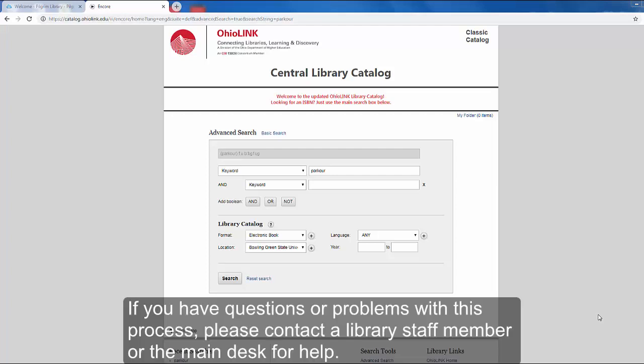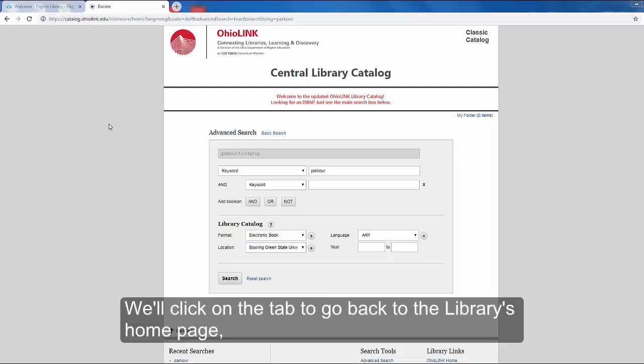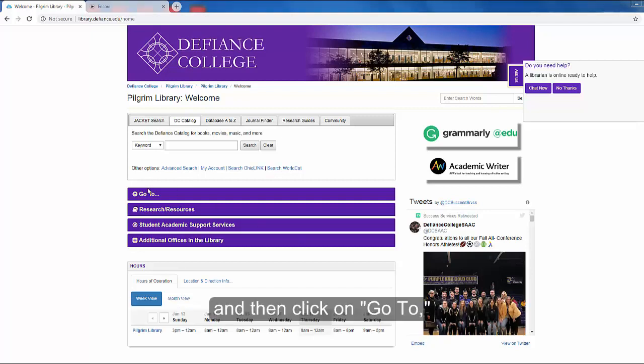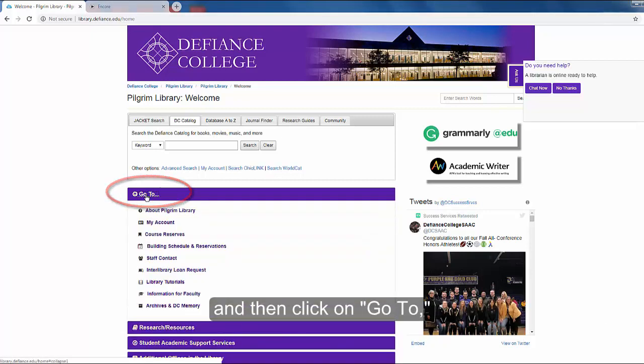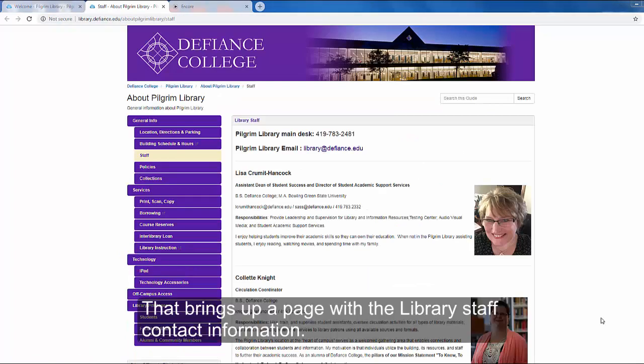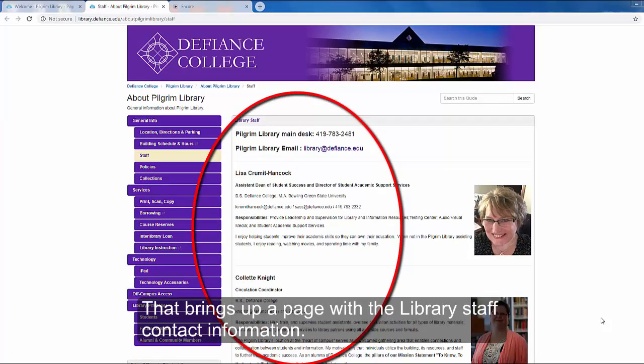If you have questions or problems with this process, please contact a library staff member or the main desk for help. We'll click on the tab to go back to the library's homepage, and then click on Go To and Staff Contact. That brings up a page with the library staff contact information.